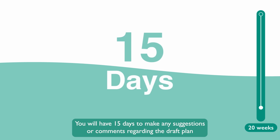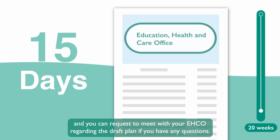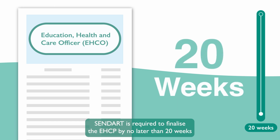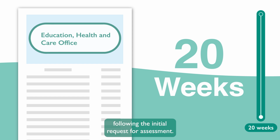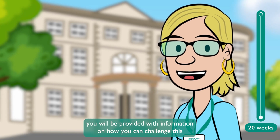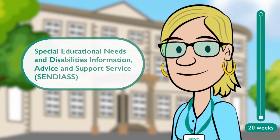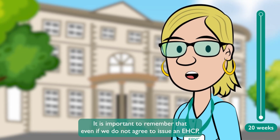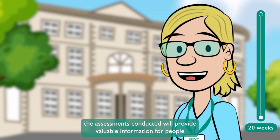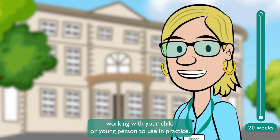You will have 15 days to make any suggestions or comments regarding the draft plan, and you can request to meet with your ECHO regarding the draft plan if you have any questions. SENDART is required to finalise the EHCP by no later than 20 weeks following the initial request for assessment. If at any stage of the process you disagree with SENDART's decision, you will be provided with information on how you can challenge this and seek support from SENDIAS. It is important to remember that even if we do not agree to issue an EHCP, the assessments conducted will provide valuable information for people working with your child or young person to use in practice.